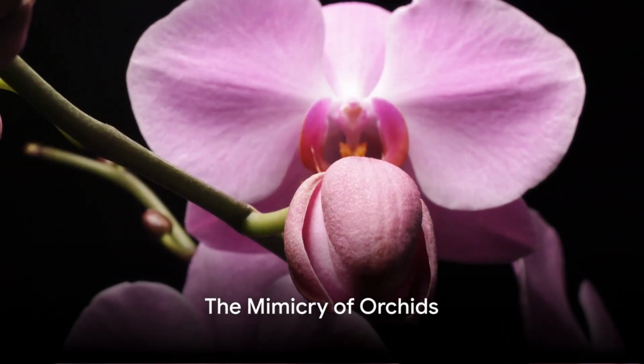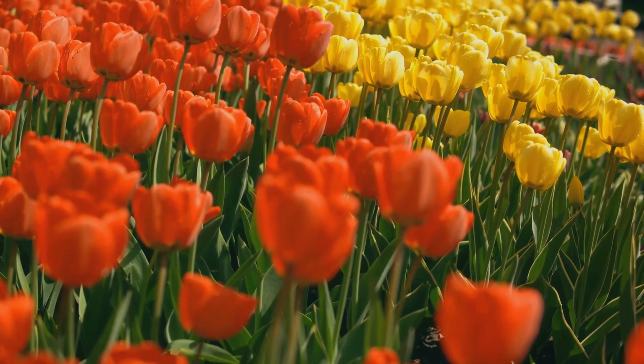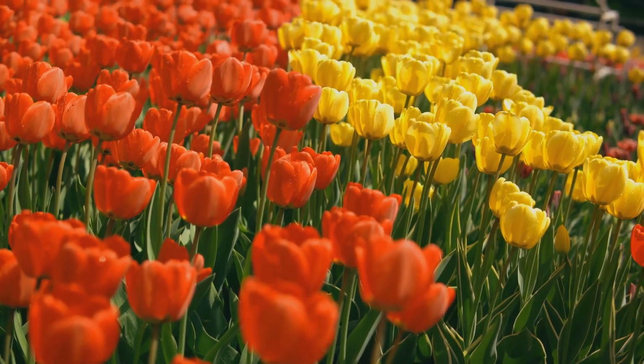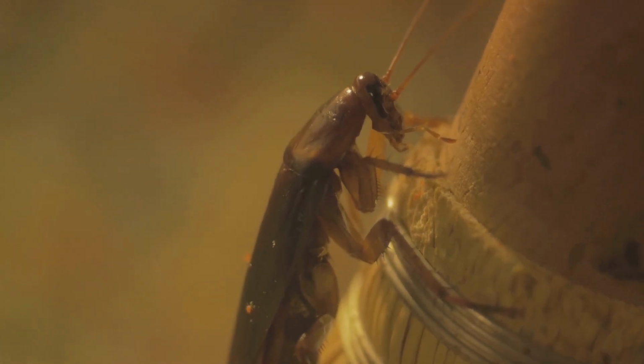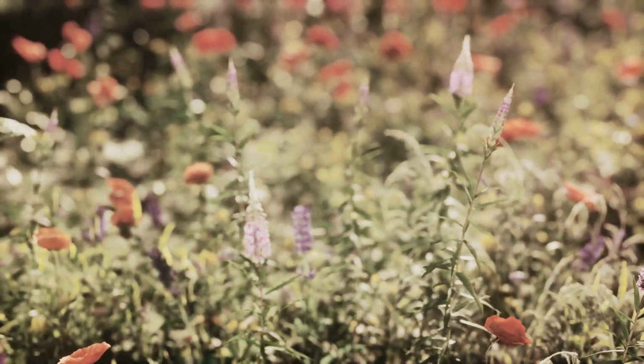Coming back to Earth, let's uncover the deceptive beauty of orchids. These flamboyant flowers are not just about looks, they're cunning survivalists, pulling off an amazing trick in the game of life. Some orchids have evolved to take on an uncanny resemblance to female insects. It's not about aesthetics though, this is a strategic move.